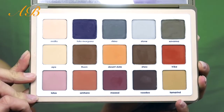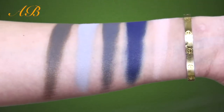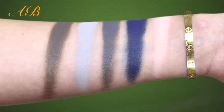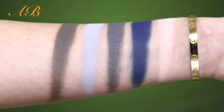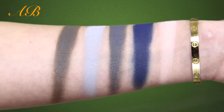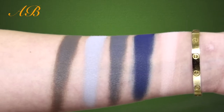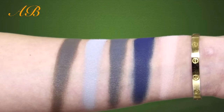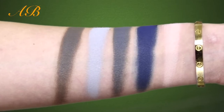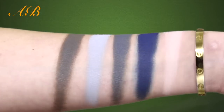Okay guys, so let's go ahead and get into some swatches. We're going to swatch this first top row right here. In that first row of shades, you're going to get the shade Malia, which is a nude shade with a pink undertone. Then you get Fata Morgana, which is a deep teal matte shade. These are all matte, so I'm just going to cut that out. Next is Rhino, which is a deep gray, but it has a blue undertone. And then the next shade is called Stone, and this is a light gray shade. It's very beautiful, and it has a slight blue undertone. And then the last shade on that first row is called Savannah, and this has a nice green undertone, but it's like a deep gray with a green undertone.